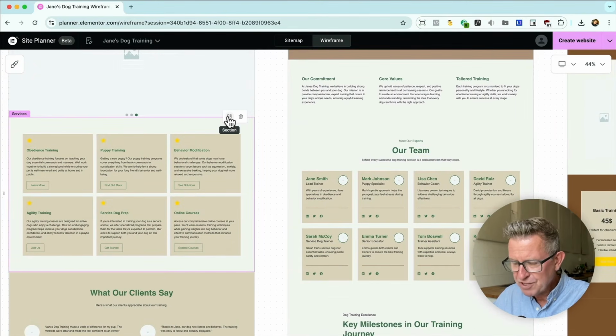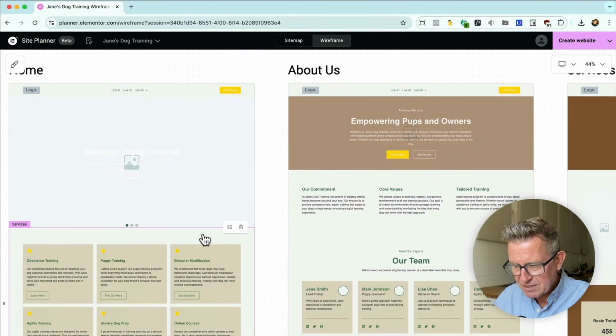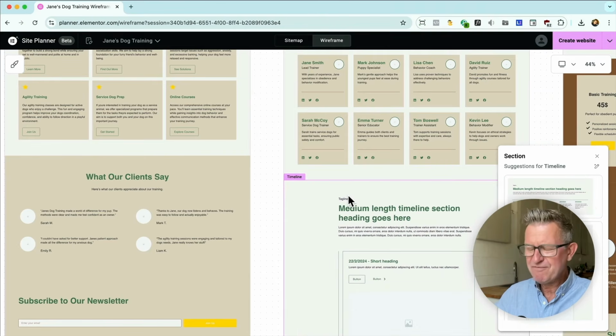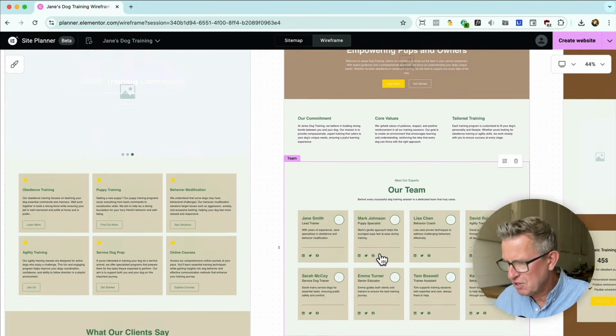And for all the sections, you can go, okay, well, I don't want that timeline thing here. Let's get a different option, etc., etc. So, I mean, really, really cool stuff. And remember, all this is completely free of charge at the moment.